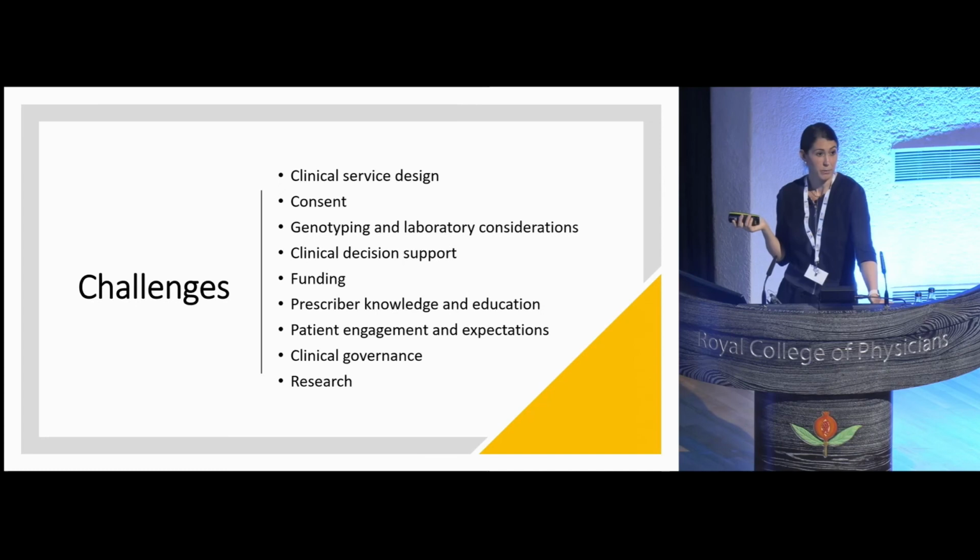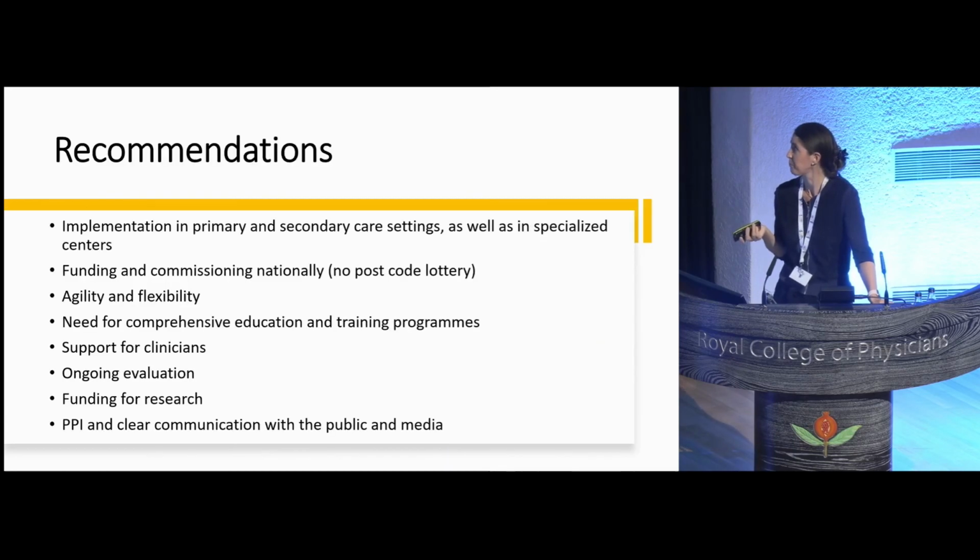Patient engagement and expectations are of the utmost importance, as is public dialogue. We've seen that lots of people have been doing lots of great work in terms of public engagement, and that is going to be maybe the most important aspect of implementing a new service, along with clinical governance, making sure that it's fit for service and that it's responsive to improvements along the way, and ongoing research so that we can continue to make the most of the opportunity.